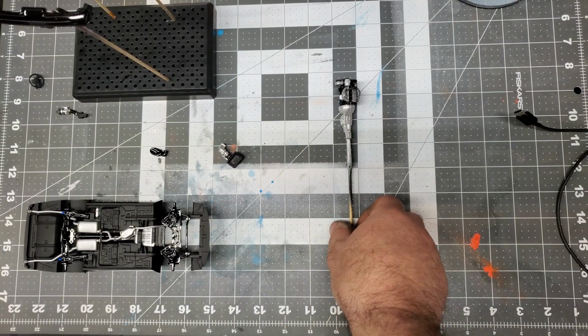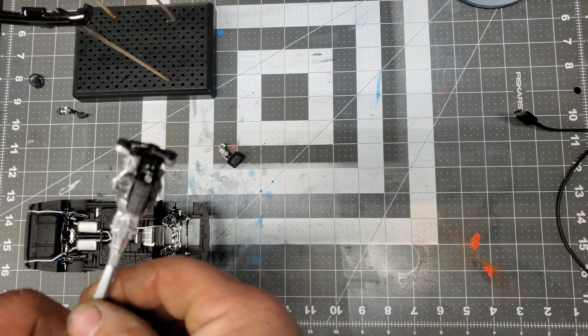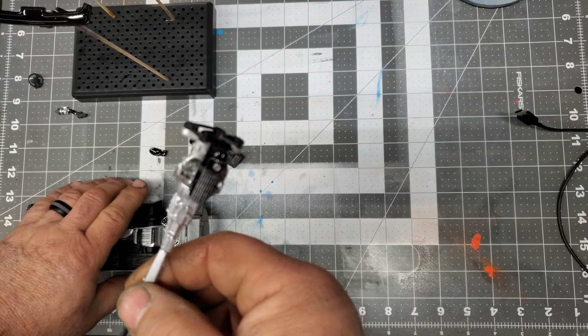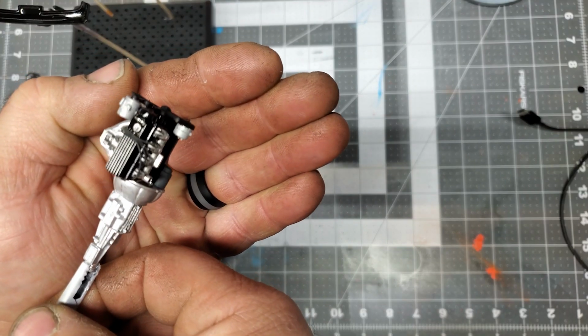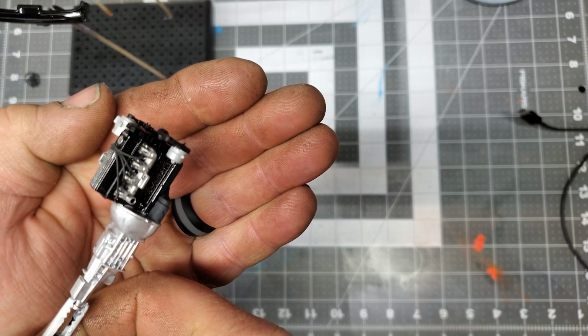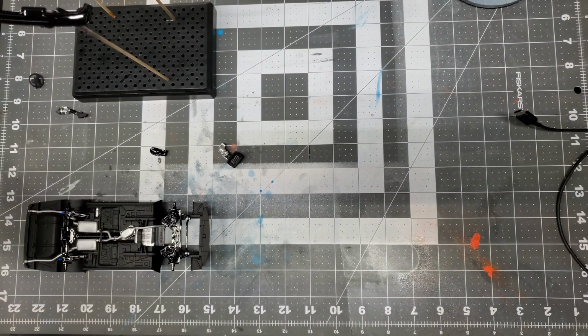So I put those plug wires on, and I tell you what, those work really nice. Very, very easy to work with. Just one little tack of CA and you're there. So I highly recommend that wire. That's so easy to work with.